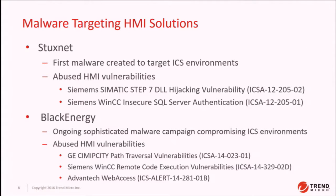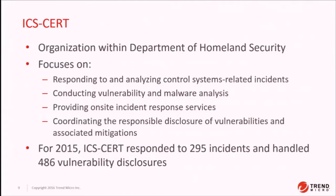Now, BlackEnergy is an ongoing sophisticated malware campaign against ICS environments, and it actually does target HMI vulnerabilities. The GE Simplicity path traversal vulnerability is used. We believe it to have used some vulnerabilities in Siemens WinCC and Advantech remote web access. So quite famously in the ZDI program, the GE Simplicity vulnerability is one that we purchased from an anonymous researcher and disclosed to ICS-CERT, and it turned out that it was actively being used by BlackEnergy. So it's interesting to see that happening in the wild.